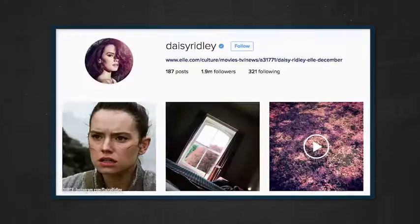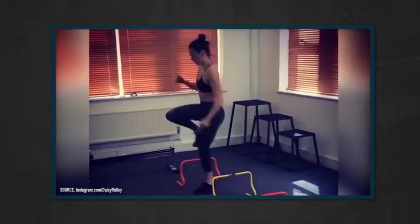And she's strong enough to carry Mark Hamill. Her Instagram is really amazing because I think she posts loads of stuff that young people who are following her will find really interesting and useful. And she's a badass. When you've watched her training videos, very impressive. I need to do that.